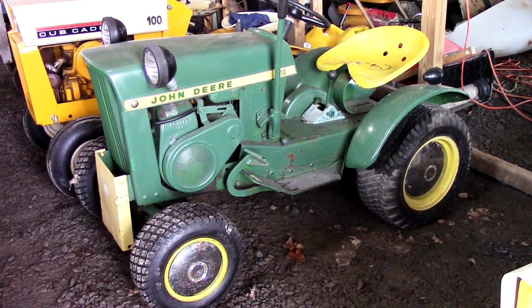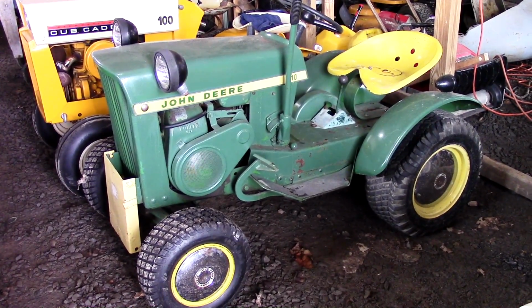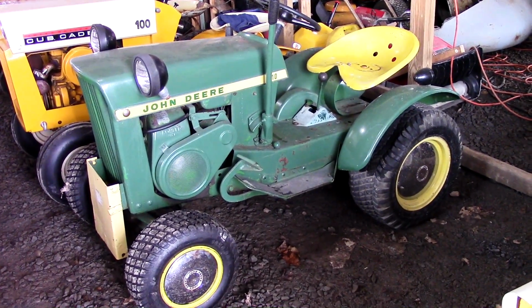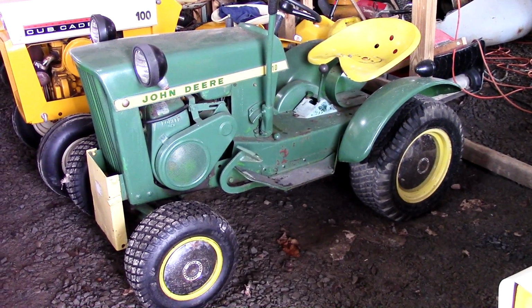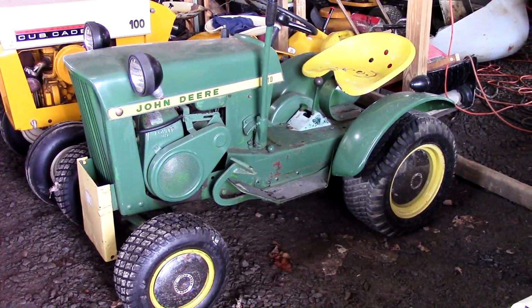Plan to restore it at some point, but whoever painted it, while it's not the right shade of green, actually didn't do too bad of a job on it, so it still actually looks pretty decent, and so not sure when I'll get around to redoing it.